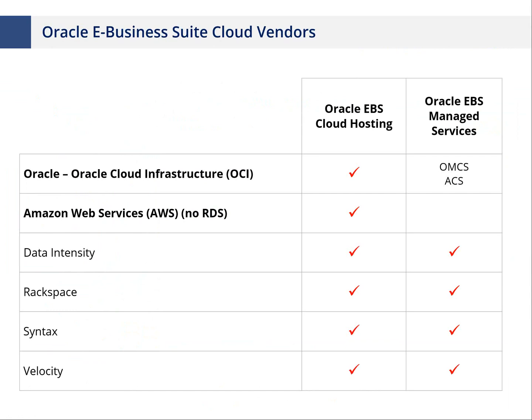And then there's a number of other specialized vendors out there, and some of these actually use AWS as a background service. There is Data Intensity, Rackspace, Syntax, Velocity. So there's a bunch of other companies. These are just some of the ones that we've worked with in the past, so that's why I've included them here.